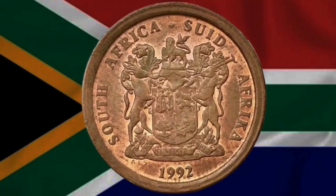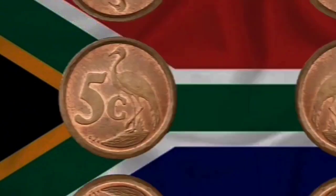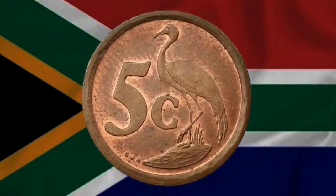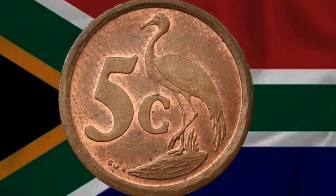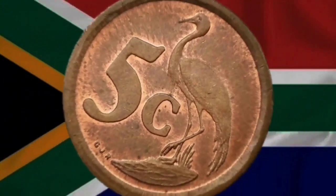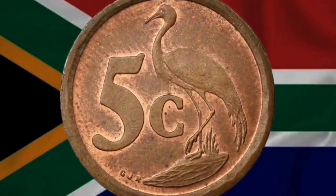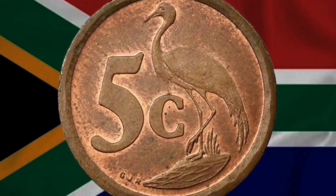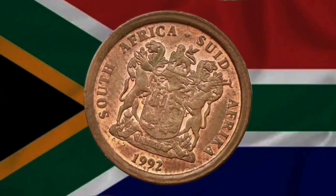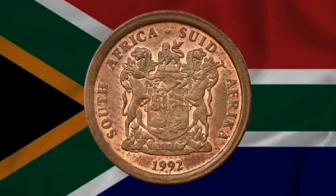Now, let's talk about why this particular coin, the 1992 5 cents, has garnered so much attention among collectors around the world. It's not just about the design or the year. It's about rarity and specific die errors found in a small number of these coins. There have been reports of minting errors such as off-center strikes, double dies, and metal discoloration on the 1992 5-cent coin.